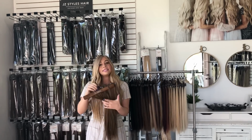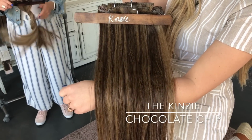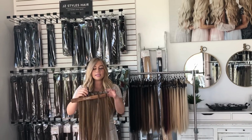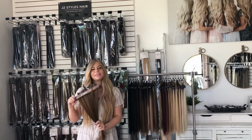Okay, and this is Kinsey, and this is almost like Kendra, but it's just a little bit of a lighter version, so if you don't want to be as dark as Kendra, this is a good option for you. And Kinsey is my sister-in-law, and I love her so much, and she's so sweet, and this color just screamed Kinsey to me.